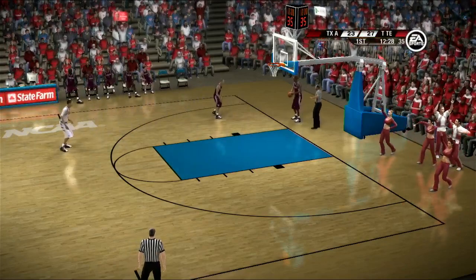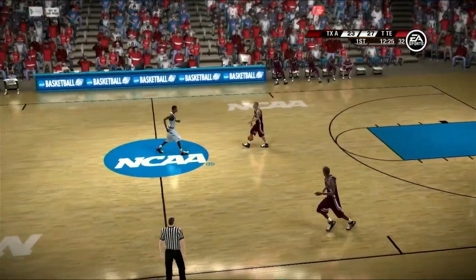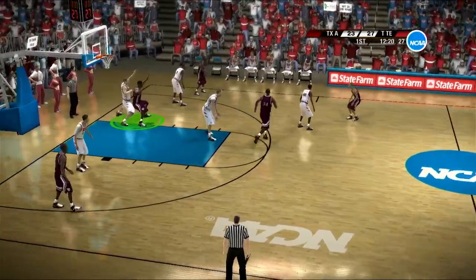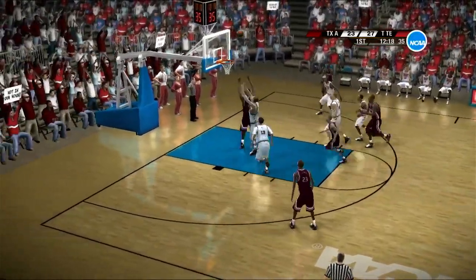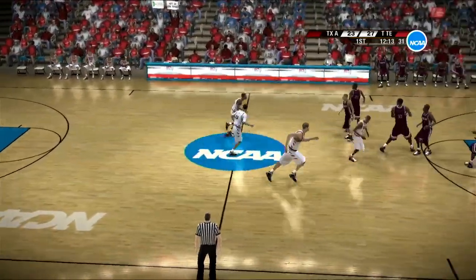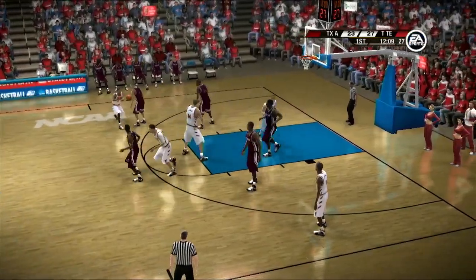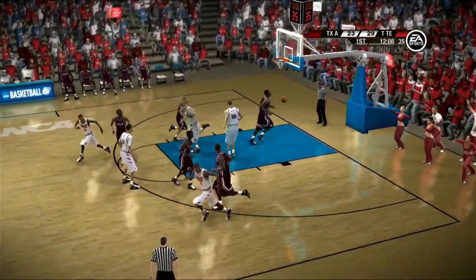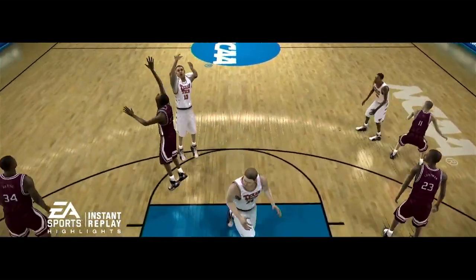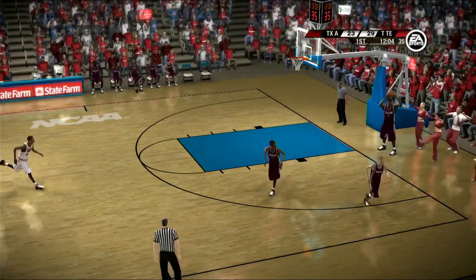Here after the timeout. Working it around the perimeter. He launches a three. Off the rim and no good. From the top of the key. Dick, it's really been a while since I've seen a team shoot like this. Hey, every once in a while, you'll get a squad that gets on a tear and simply makes your jaw drop. It's fun to watch, isn't it, Brad?